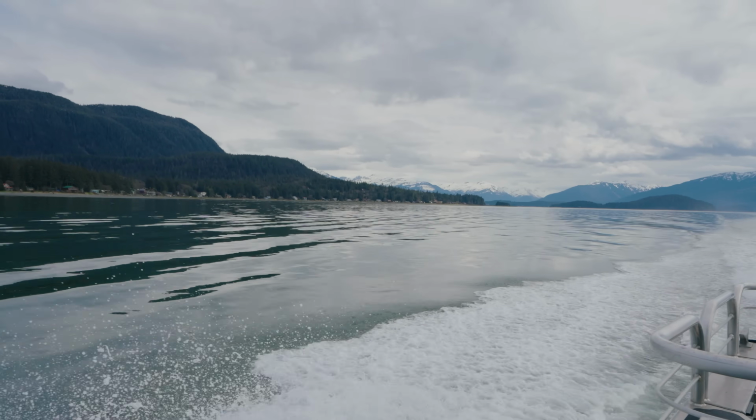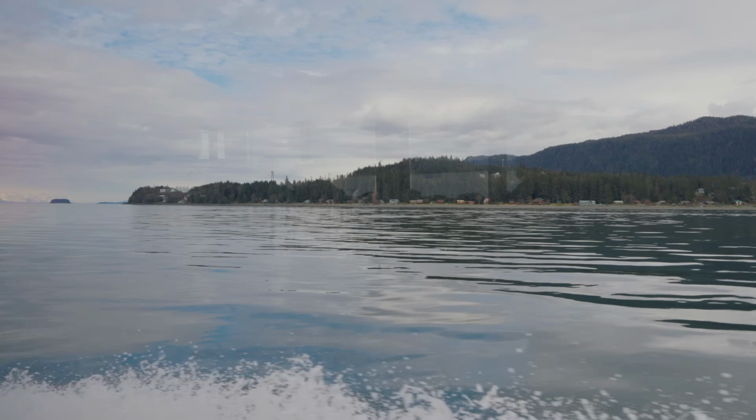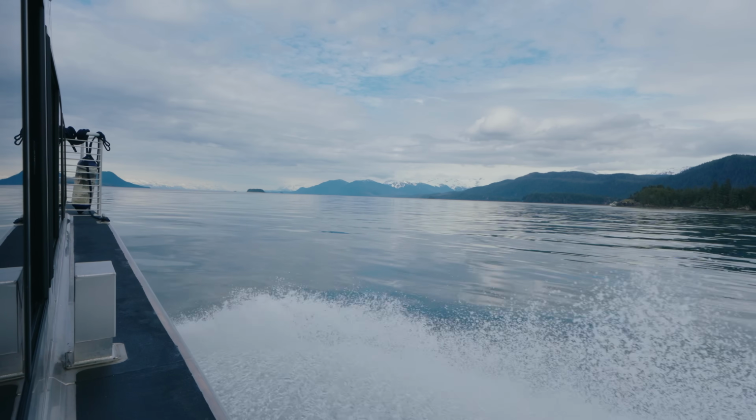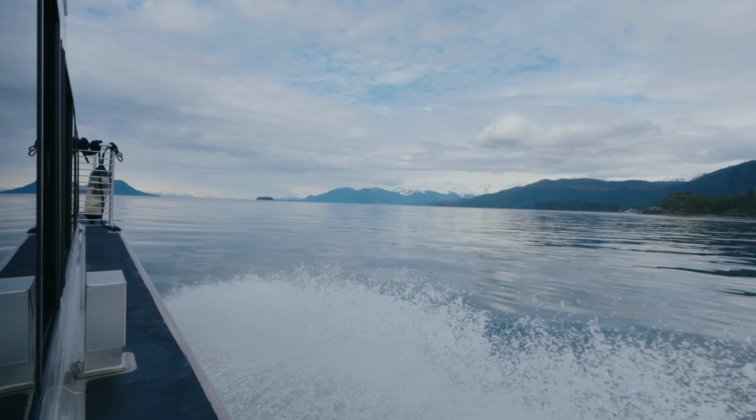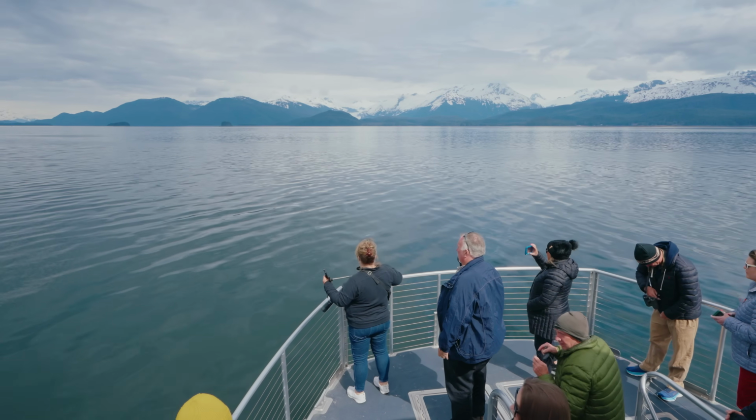Right, keeping my eyes peeled for some whale action. We've already seen a sea otter, far too fast to film, they're too small. The water is beautiful though, it's like crystal glass. It's the perfect whale watching weather. We are so lucky. We've already spotted our first whale.